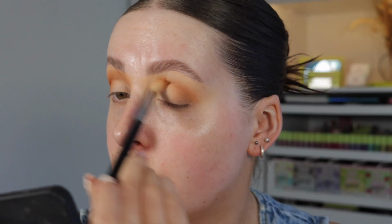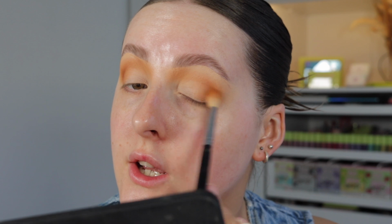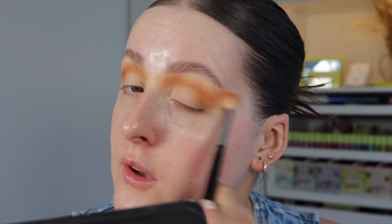What I'm going to do is take this up into my brow as if we are going to connect it to the nose contour, which we will be doing later on. So I'm just going to keep blending that through the crease and up through to the eyebrow, sort of doing like a cut crease, but like unintentionally. So it's sort of leaving that gap for the lighter shade, which I absolutely love to do.